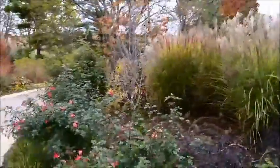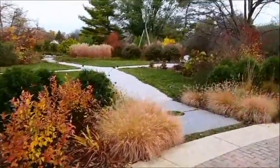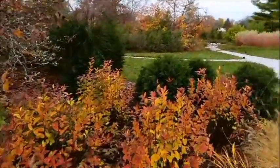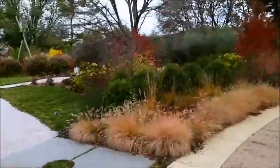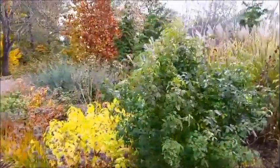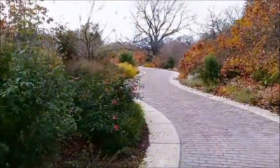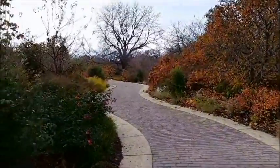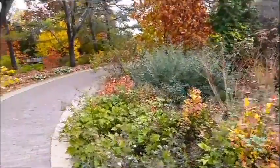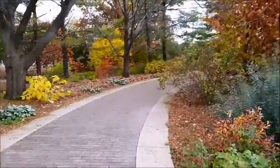Big, tall, ornamental grasses. There's a seating area over here. I'll bet you when it's warm, this place is really busy. If I were doing watercolors, I would probably be attracting attention. It's kind of fun though, just to walk out here while it's nice and quiet. Nobody's behind me, nobody's around me as far as I know. That's where I came from. It's a gardener in his tractor.